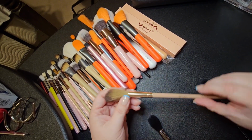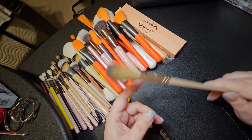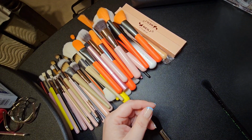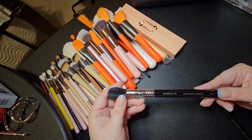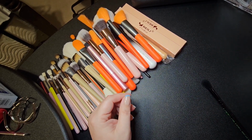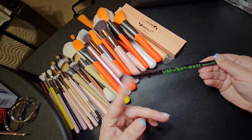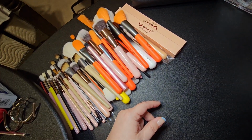I'm going to keep this Laura Lee highlighting brush. It doesn't really have a number; I got it in one of her mystery boxes. And then we have a tapered highlighter from Sigma, F35, I'm going to keep. And then we have this Lovecraft Beauty Precision Setting 2 brush, but I use it as a highlighter brush. So I am keeping those.